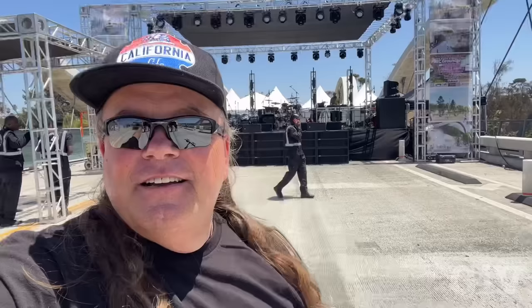It's almost like a Taylor Swift concert, but there's no people here right now. Later on, this place is gonna be packed, but right now it's only the GIV jamming.